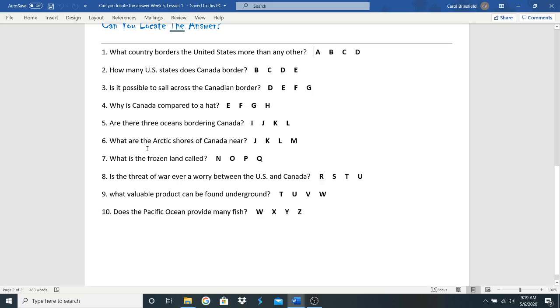Number 6, what are the Arctic shores of Canada near? You might remember, but you need to find which sentence that was, J, K, L, or M. And number 7, what is the frozen land called? Do you remember that term that describes the frozen land of Canada? It was found in either sentence N, O, P, or Q. Number 8, is the threat of war ever a worry between the U.S. and Canada? Well, so far, as of the current time, probably not, but you need to find which sentence it said that, R, S, T, or U.